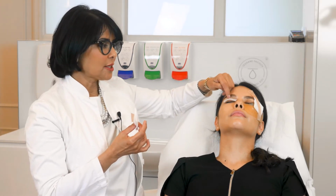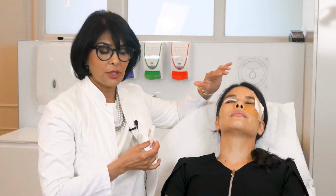Now you see these little white tapes, these are called steri-strips. These stay in place, you don't take them off. If they happen to fall off, don't try to stick them back on again, and you will see a scar line underneath, which I'll explain how you clean.